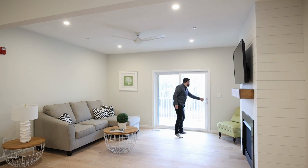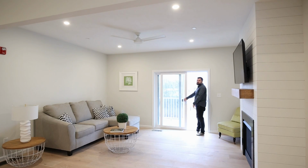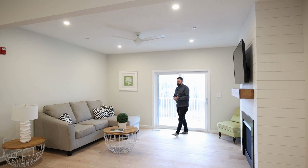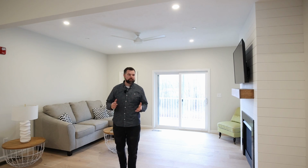Let me see if this is covered. So you do have a deck above you, but it's a nice space here to be able to hang out. And this is, like I said, one of the end units, and it's also one of the units that is on the first floor layout. And so definitely a nice place to hang out.